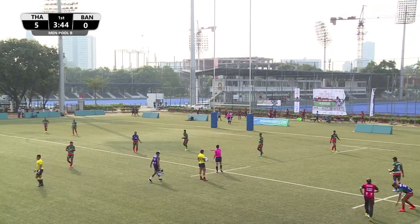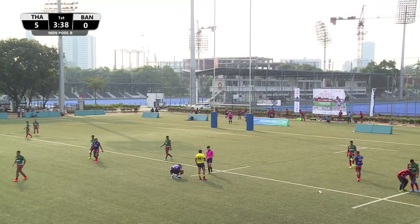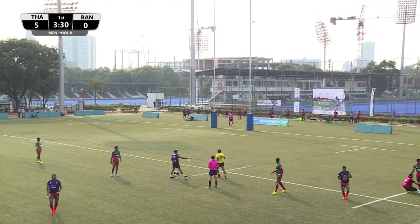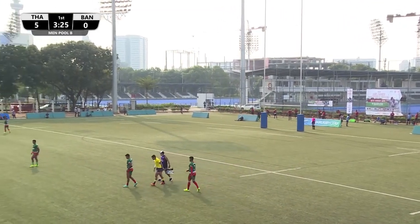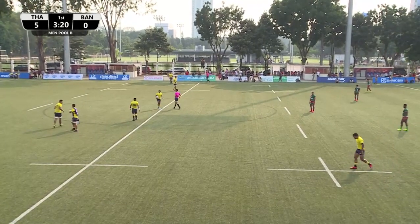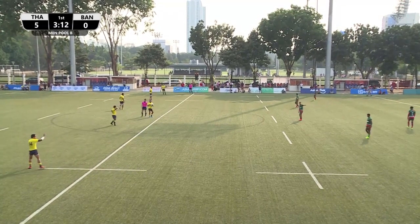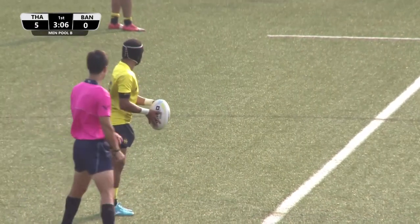Time off from the referee. Asking the Bangladesh players to get out of the way. Time back on. That conversion is unsuccessful, leaving the score at Thailand 5, Bangladesh 0. Thailand to get us restarted after that try to number 16, Yodsakorn.